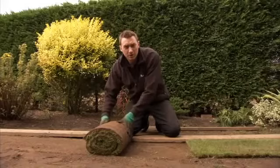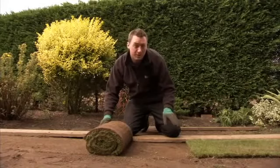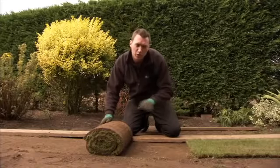Make sure the turf rolls are closely butted together. Always push the turf into a joint, being careful not to stretch it, and try to avoid having any gaps.